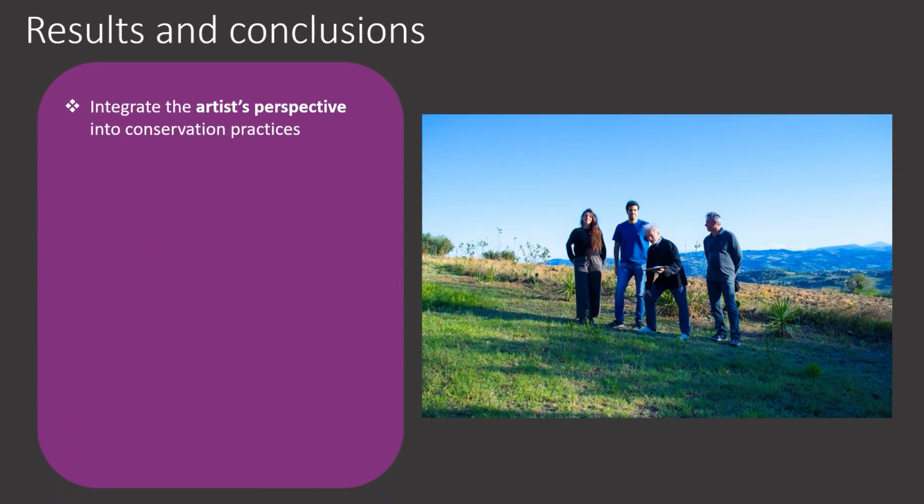In conclusion, our study highlights the importance of integrating the artist's perspective into conservation practices, especially for contemporary installations that interact dynamically with their environment and the public. The opportunity to engage in dialogue with the artist allows us to acquire unique information about the artwork. Regarding the constituent materials, Icaro gave us the name of his plaster supplier and showed us the characteristics of the industrial mirrors that he used.